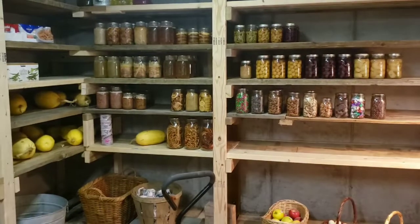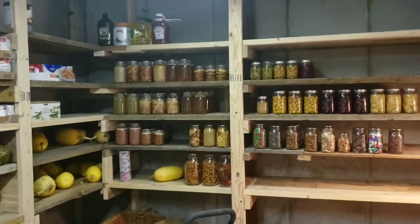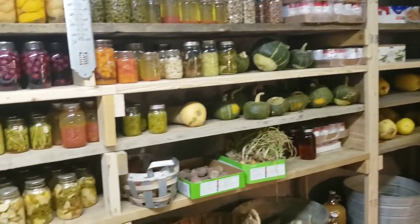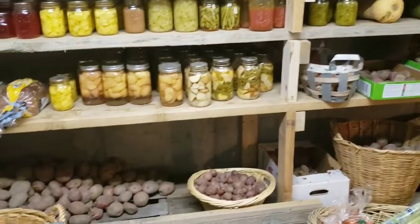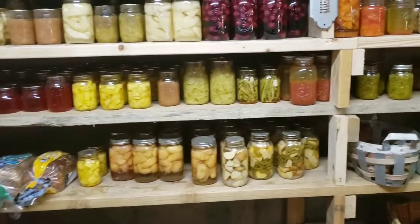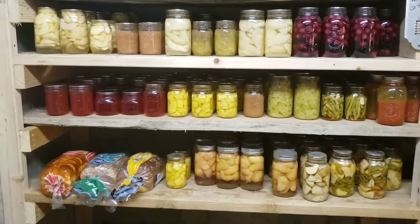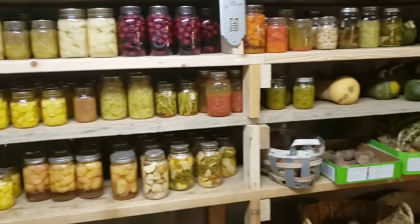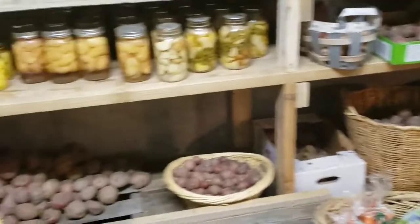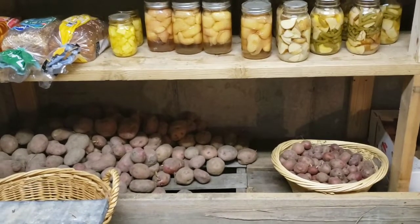It will be a year in July, August that we had our root cellar built. And I think for the first few months, we've come a long ways. And it's staying so nice and cool in here. It's like 38 again today. The coldest it's gotten is 36 so far. But everything is staying cold. We do see a few sprouts coming on our potatoes, not bad, nothing severe yet.